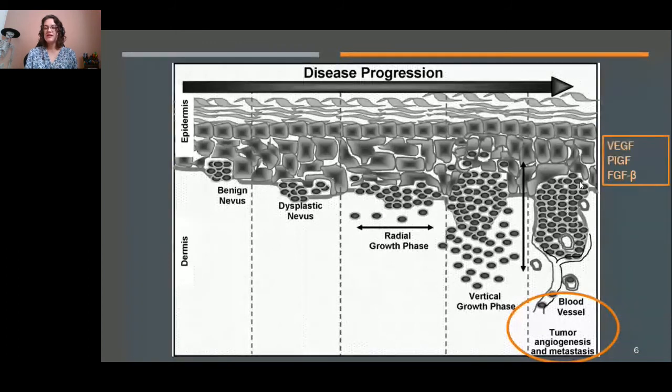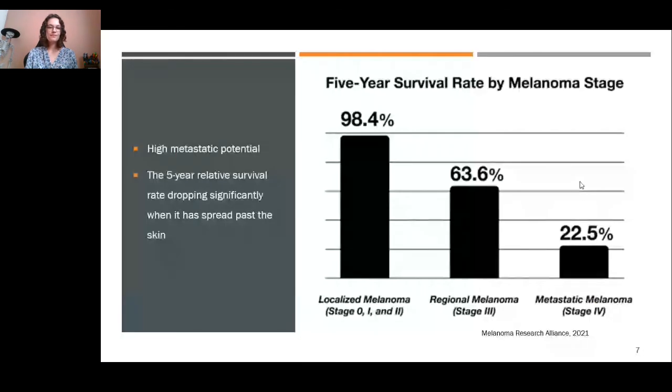So to prevent hypoxia and starvation induced by this uncontrolled growth, the cancerous cells start to secrete growth factors such as vascular endothelial growth factor, placental growth factor, and fibroblast growth factor beta. And this allows the tumor to form its own vascular network.